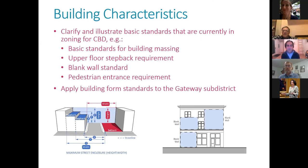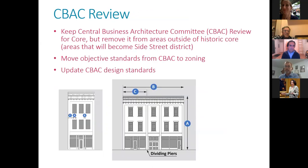Having standards for blank walls, not allowing more than a certain percentage or a certain area of the front facade of a building to be a blank wall, and requiring pedestrian entrances. That's currently required in the Central Business District, but it's not required in the General Business District, which is on Lower Pleasant and Conn Street. And then applying the forums districts as well to the gateway.